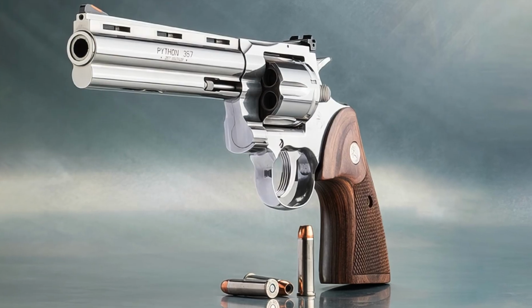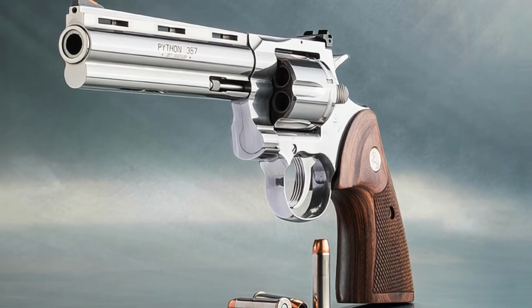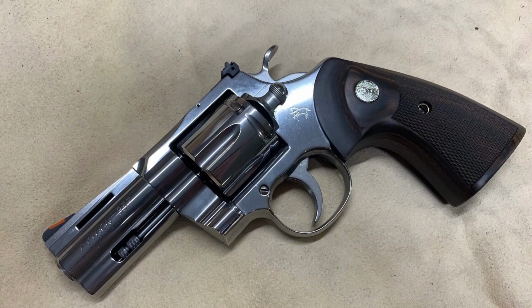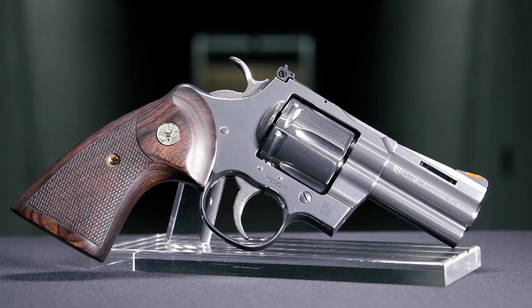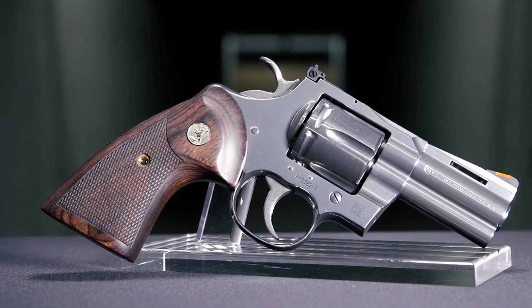Compared to many of today's popular revolvers, the Python doesn't scream for attention. It doesn't have polymer or gimmicks, but it delivers a timeless shooting experience that's clearly resonating with both veteran shooters and newer buyers who want something that just flat-out works. In a market full of noise, the Python is thriving quietly, and that may be the loudest statement of all.